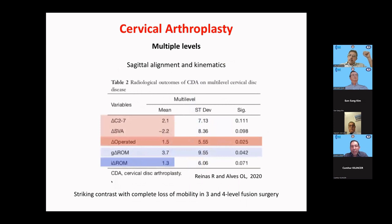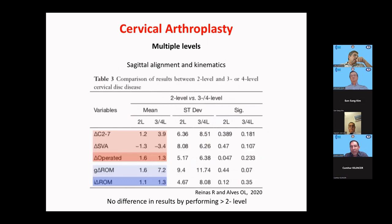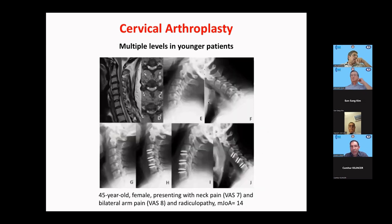And in striking contrast with complete loss of mobility in 3 and 4 level fusion surgery, we had very good range of motion and good alignment, global and index level. And no difference if you split the analysis between 2 level and 3 and 4 level.